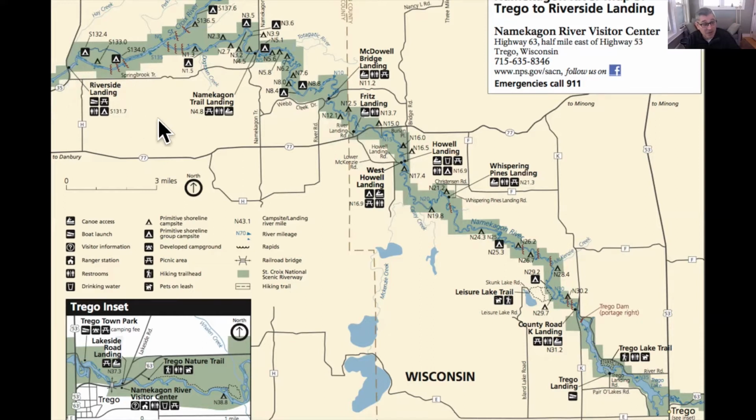And just for orientation, Danbury, the town that I'm centered out of, is just right over here, off map. Let's talk about this river and this section of river. As you can see, there are bridges crossing at maybe a half dozen points. That's really the only developed civilization you're going to see, is when some of these highway bridges come across.